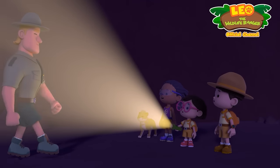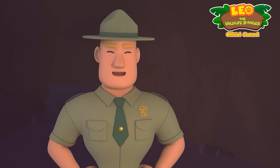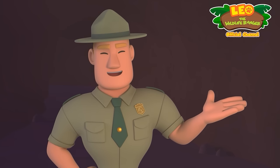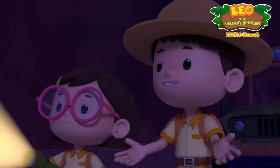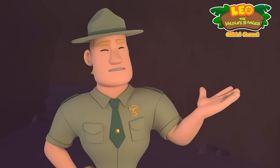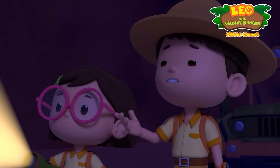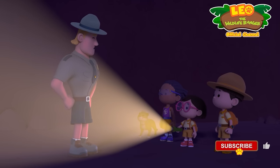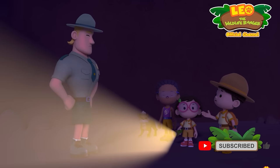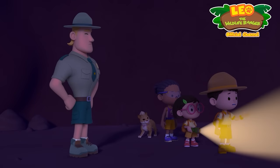Huh? Ranger Rocky? How did you get in here, Ranger Rocky? I was caught in the sandstorm and found this cave. I entered from another entrance. Then let's head there immediately. But much like this one, it's now blocked. Oh no! Do you know how to get out of here, Ranger Rocky? We have to find Hero. Hero? Huh? Where is he? I wanted to grab Hero and escape the sandstorm, but I grabbed a fennec fox instead.